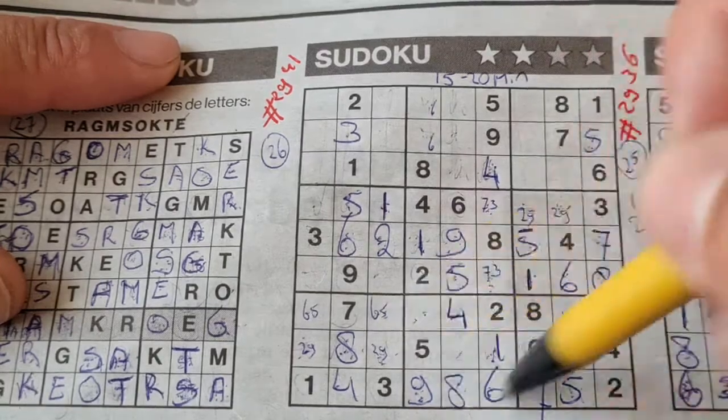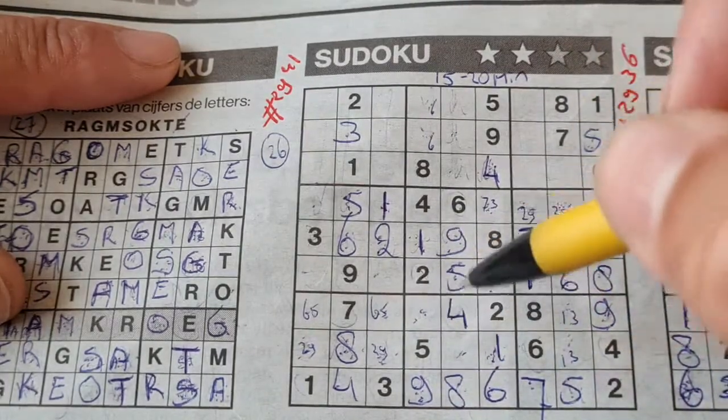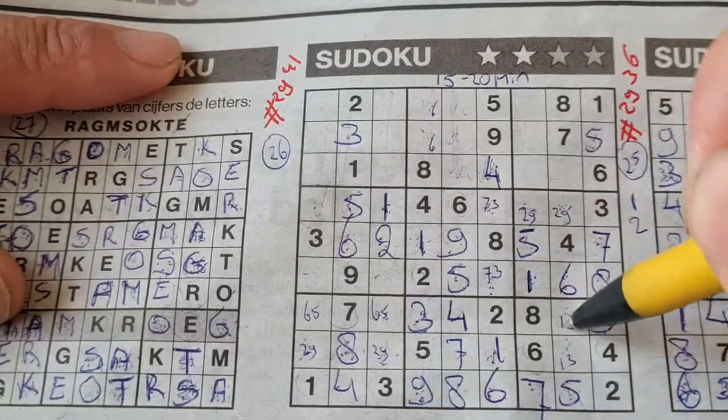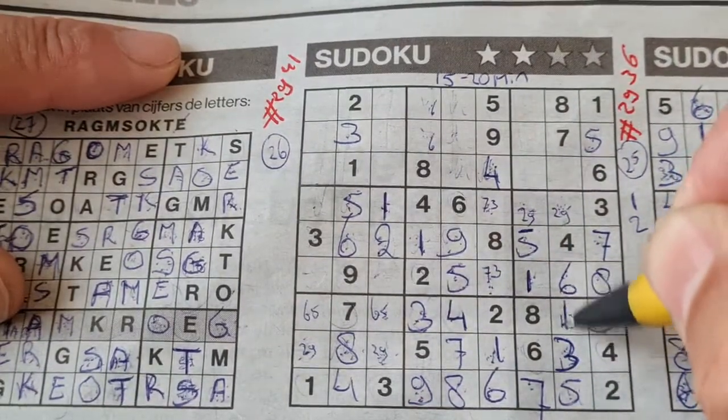2 numbers left in this big square. 1, 2, the 3 is missing and the 7 is missing. 7 and a 3. We see here 7, no 7 there. 7 should be here and a 3 goes there. Now we have a 3 there, so this box can't be 3 anymore. That box should be a 3, and this box should be a 1.